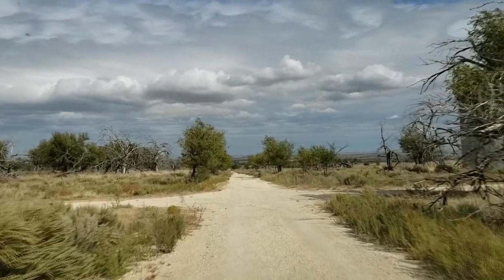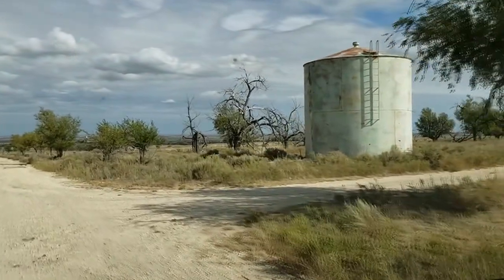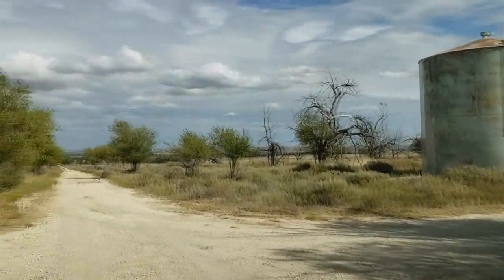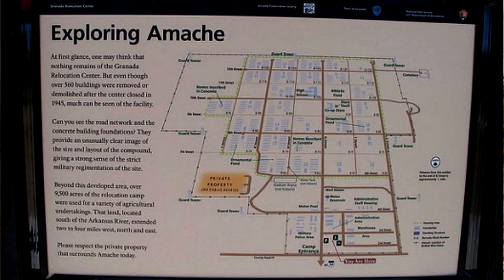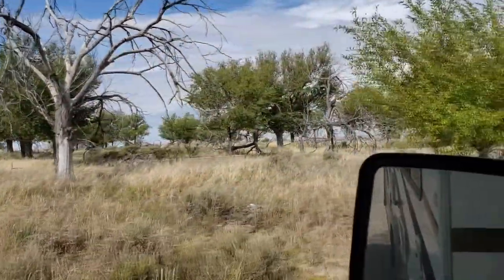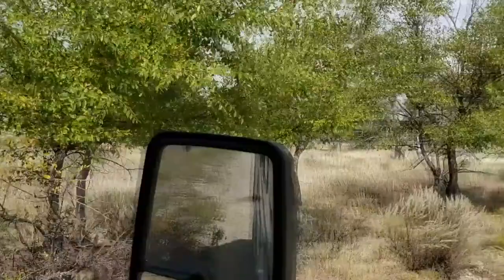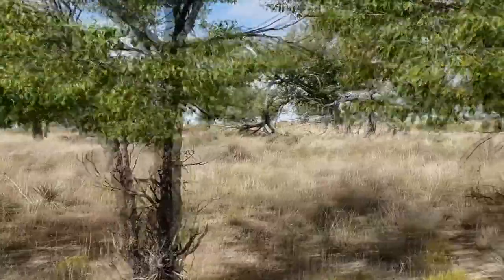But this is quite interesting. It's hard to believe that Amache, and I hope I'm saying it correctly, was at one time the 10th largest city in the state of Colorado. So it encamped a lot of Japanese people here. There are an incredible amount of foundations around here. I mean, they're everywhere. They've got blocks and blocks and blocks. It's actually laid out in blocks, as I showed in the map there.